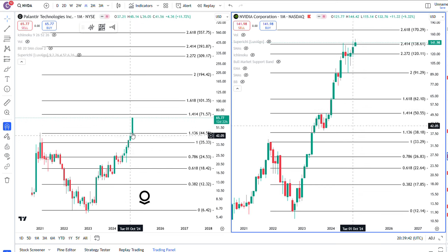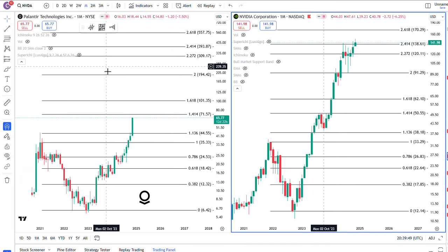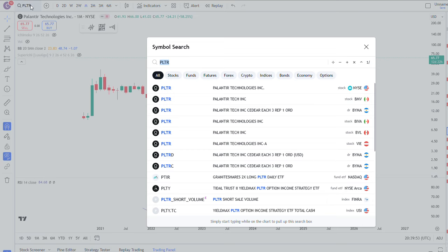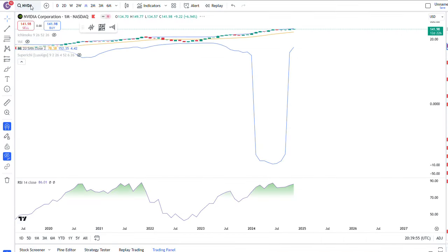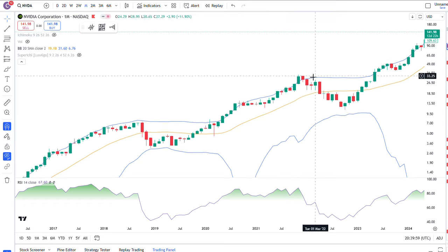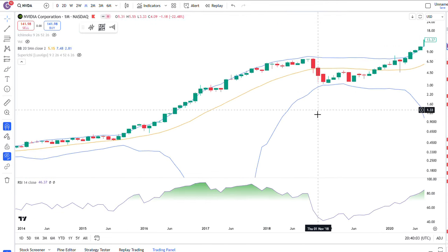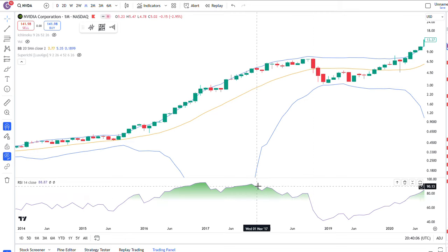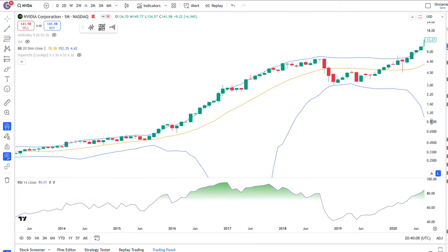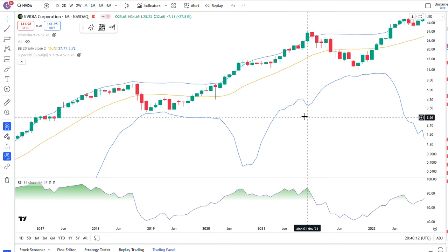If I'm wrong, if this is the blow off top, and if we end up crashing from here, then I'm going to look for some warning signs. What are some of the warning signs that you can look for? Well, you can look at other charts to see how these stocks previously crashed. For example, this rounded top over here crashed because it was riding up for almost a year on bearish divergence with RSI and price going up higher. It just looks like an exhaustive top.